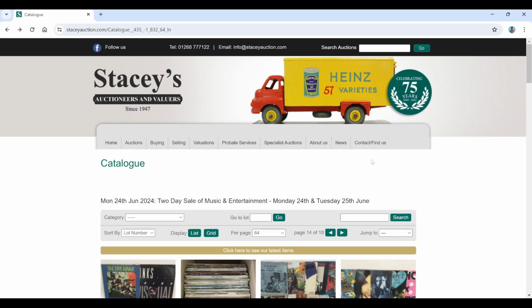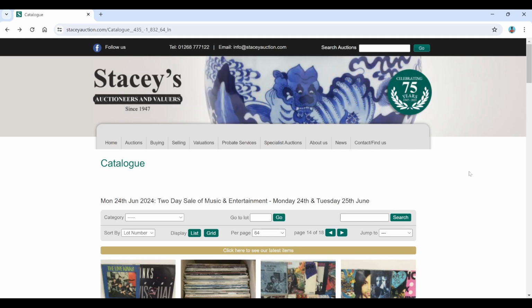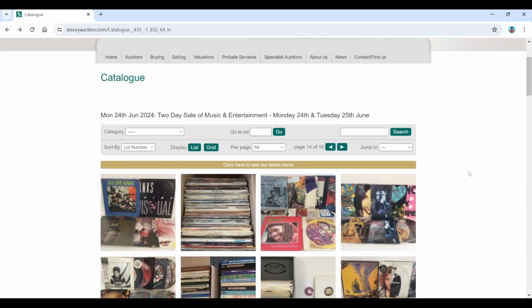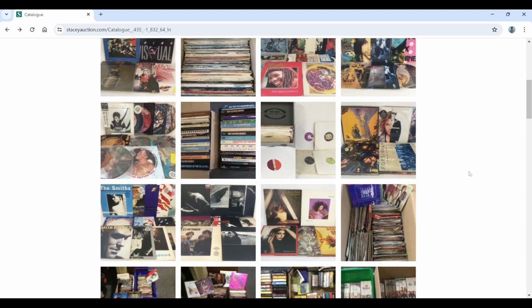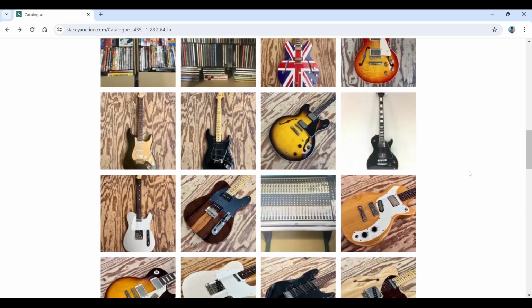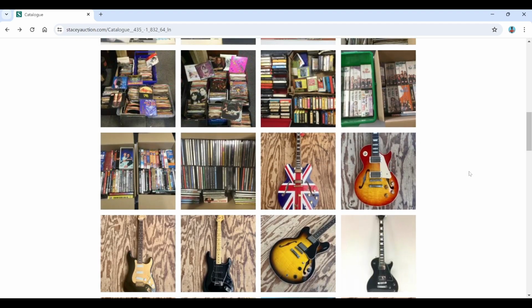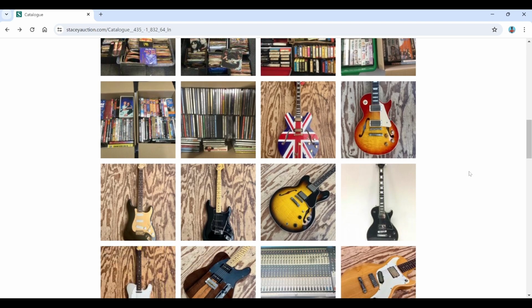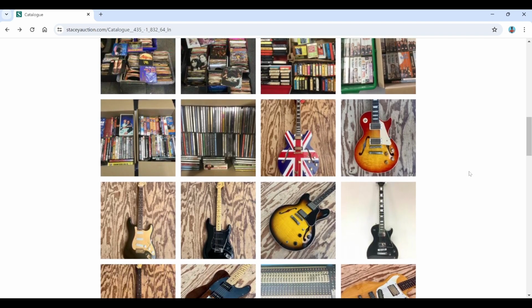Today on the website of Stacey's Auctioneers based in the UK, I'm going to have a look at their latest sale which has musical instruments in. Seems to be mainly guitars, and I thought we would have a look. They've got this 2-day sale, and the second day finishes on the 25th of June. It's the 19th today, so a few days left to go. They have a whole load of guitars, quite a lot actually. We're on their website today.